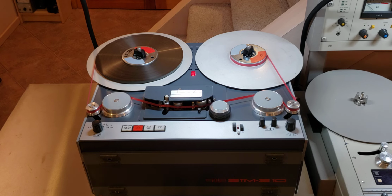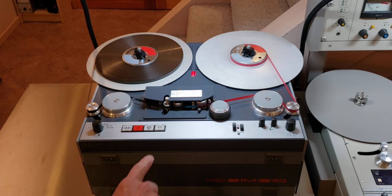Oops, of course I made a mistake. My preamp is still sitting in mute. So here we go again.